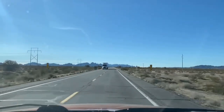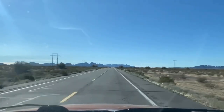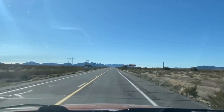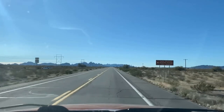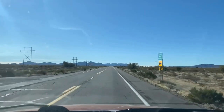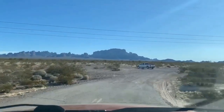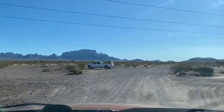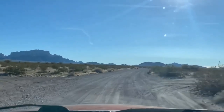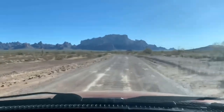We're heading south on US 95, and we're getting ready to turn onto Palm Canyon Road to go to our boondocking site, right before you get to the Kofa National Wildlife Refuge. Our boondocking site, the one we selected, is 3 miles in on this gravel washboard road. Right in here.